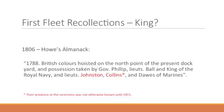Up until 1915, when we get Beau Smyth's Mitchell Library Journal. So 1915 is when we first know that they're there, other than this source. But also this reflects that it's come from someone who was there, because how else would he know? And the most likely candidate is Governor King, who was there on that day.